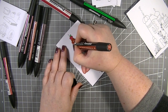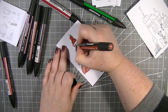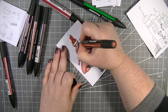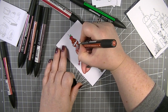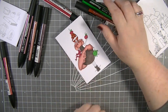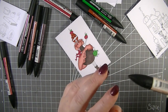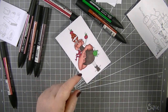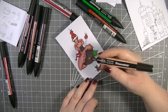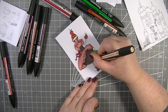Make sure that we get all the areas. And then I need to also colour in her crown. So just like that. Oh, I like that. Right. What colour should we do her skin in? What about soft peach? Do I have a scrap bit anywhere? Might be a bit too peachy, but you know what? That's fine. I don't mind.